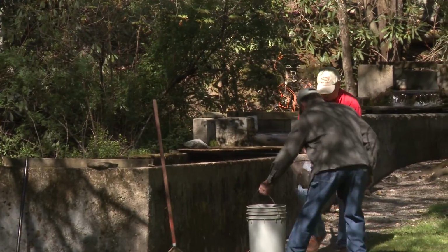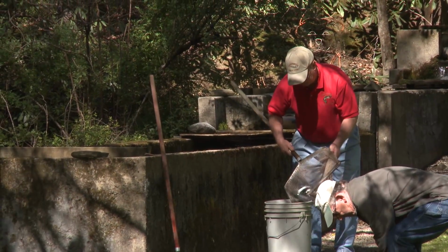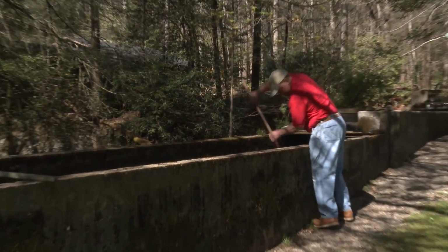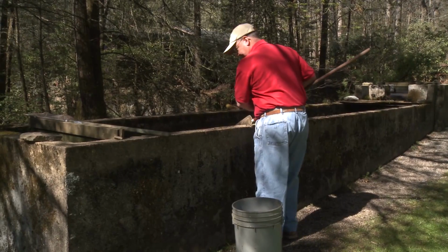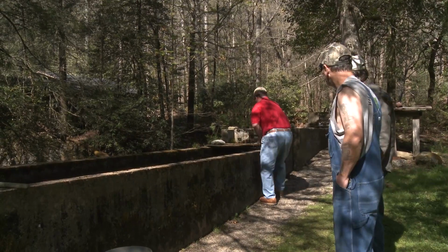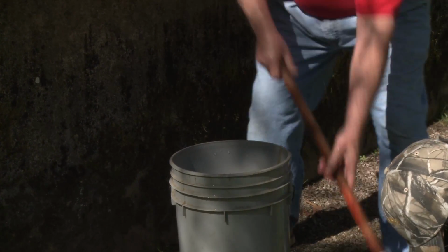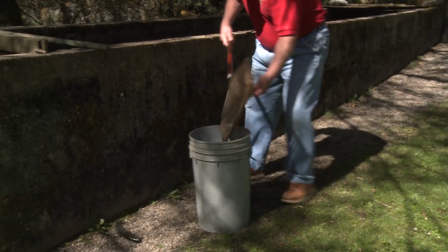Okay, let's see how we do this here. Kind of slippery, ain't it, Dean? Oh, yeah, sometimes. They'll get away from you every once in a while. Now, how do you cook your fish? Do you have a special recipe for these trout? Just usually on the grill. On the grill? All right. Flip them in that net right there. All right. He didn't want to go in there, did he?